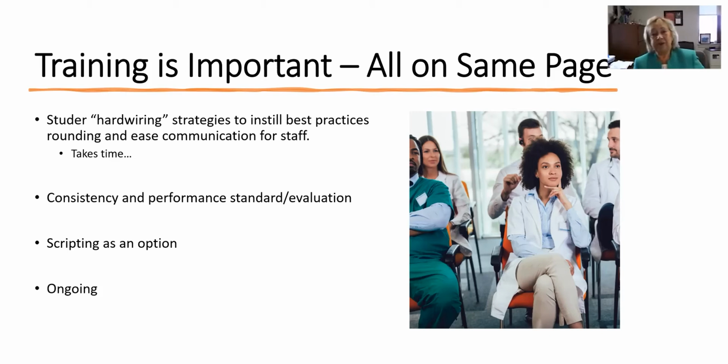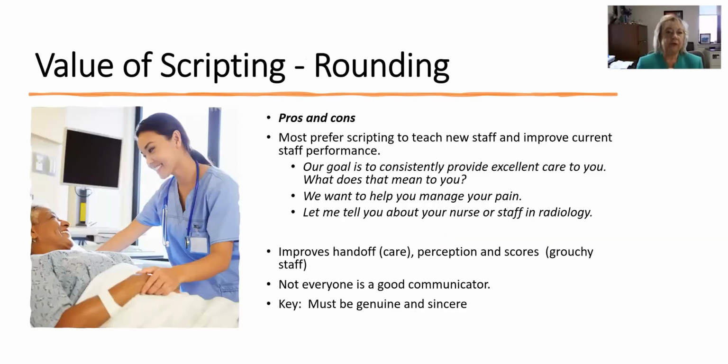After you've done it several times, you start to put your own twist on it, or your inflections are different, and that's unique to you, and that's okay. But you want to have that basic framework, and I think it's good when you start out. That's really why the scripting. Now, some people say, I don't like scripting because it sounds canned, and that's what you want to avoid. But the most positive thing, like I said, is that it provides consistency, and the questions are the same. So the patients really know that you're planning together.